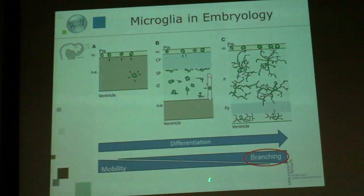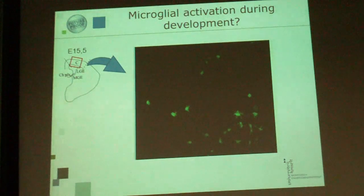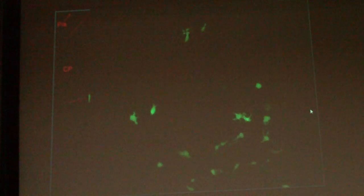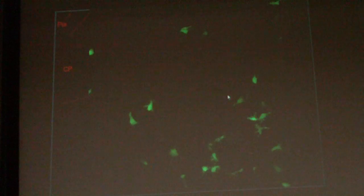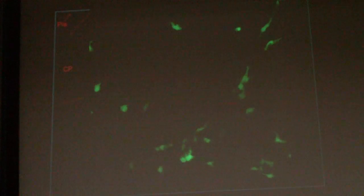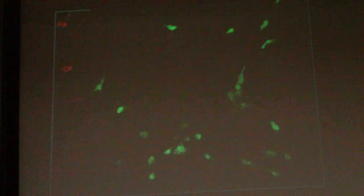Now just to show you that the branching increases. If we take a time-lapse movie one day later, it's maybe not that clear, but you can see that some cells are a bit more branched than others, so the branching already increases. Now the pia is located somewhere here because the cortex is a lot thicker.